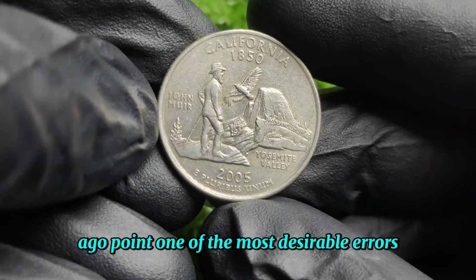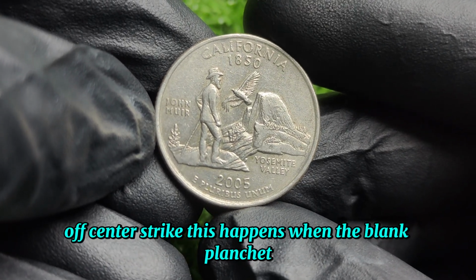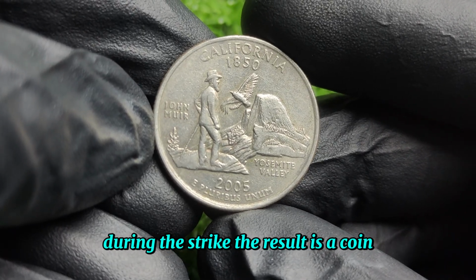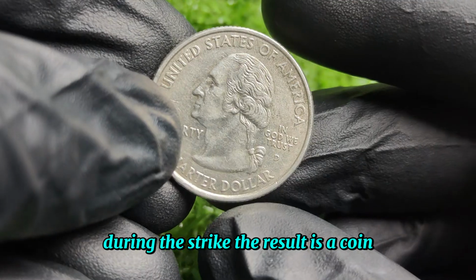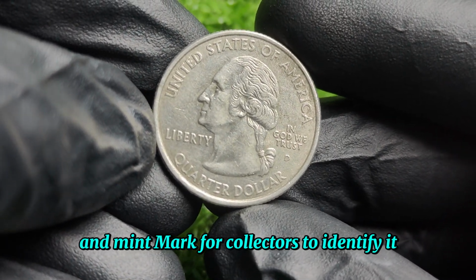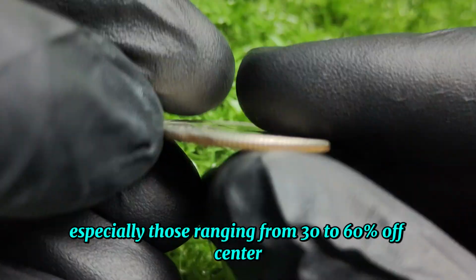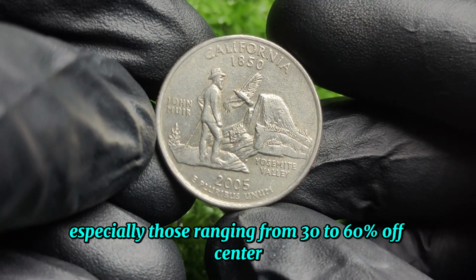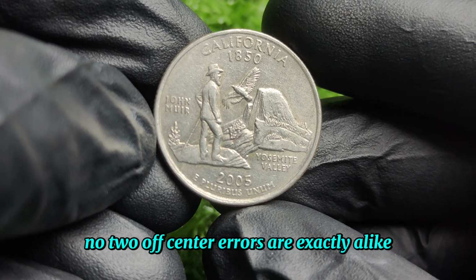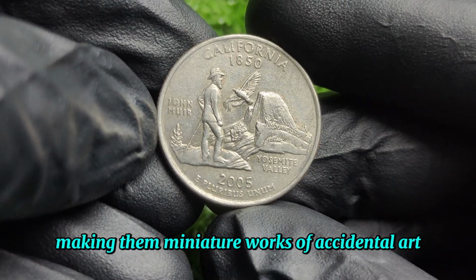One of the most desirable errors on the 2005 California quarter is a dramatic off-center strike. This happens when the blank planchet is not perfectly positioned between the dies during the strike. The result is a coin with part of its design missing while still showing enough of the date and mint mark for collectors to identify it. Significant off-center strikes, especially those ranging from 30 to 60% off-center, are highly sought after because every example is unique. No two off-center errors are exactly alike, making them miniature works of accidental art.